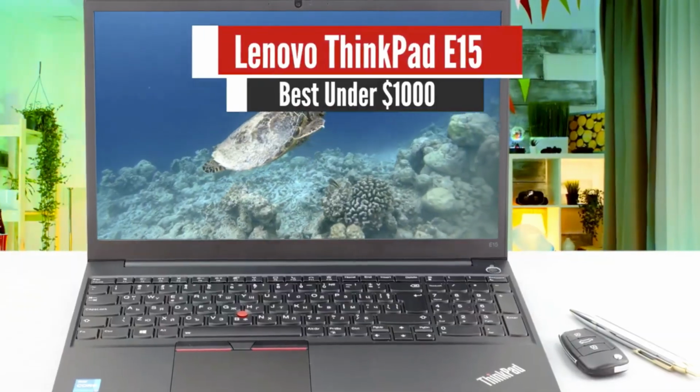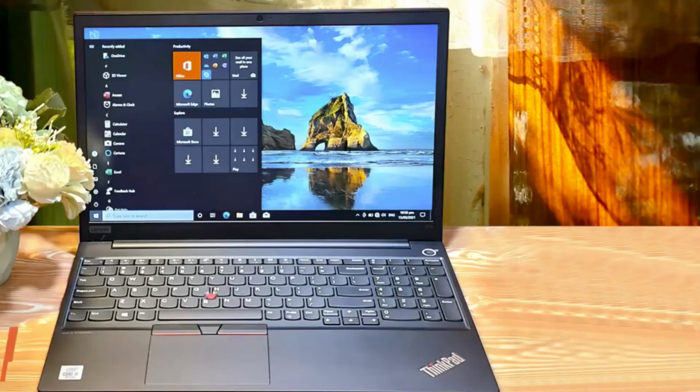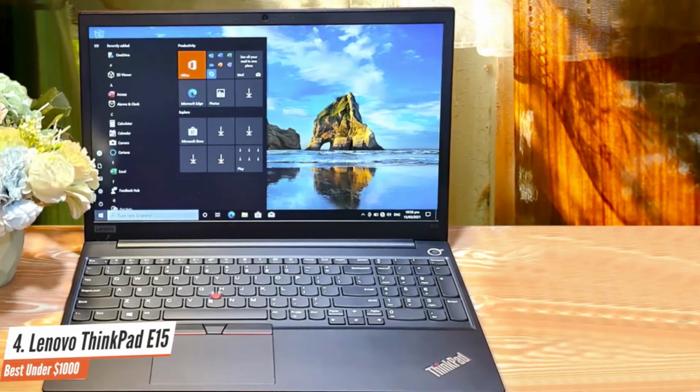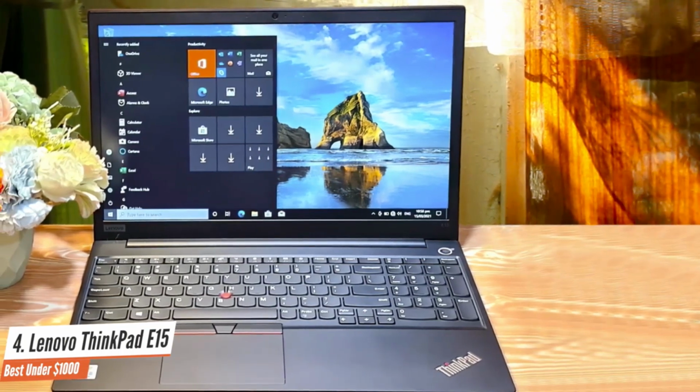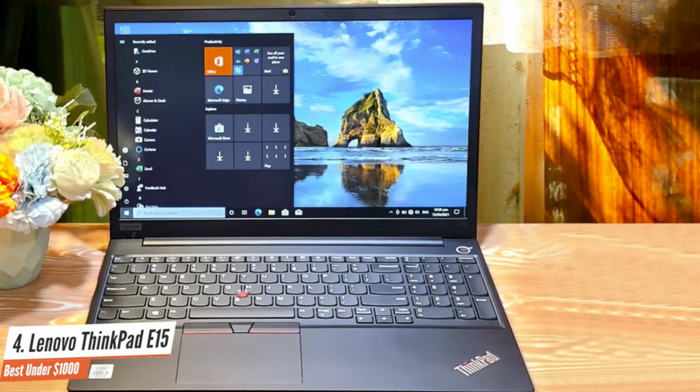Number 4. Lenovo ThinkPad E15. Best under $1,000. Well, this notebook's design looks familiar, yet fresh. The second-generation ThinkPad E15's changes over last year are more abstract than anything.